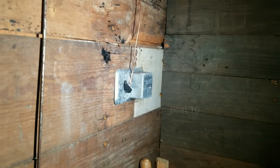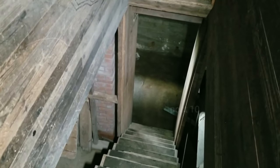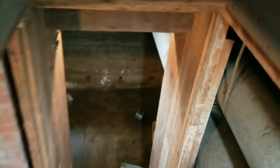There's a water pump. Yeah, you know what that is? You look down the basement stairs, probably the church workers. Oh, it's flooded again. I think they let it flood for a while, or the pump was just broken. That's convenient. I don't need my lights. Power's on in here. Look at these massive ducts.